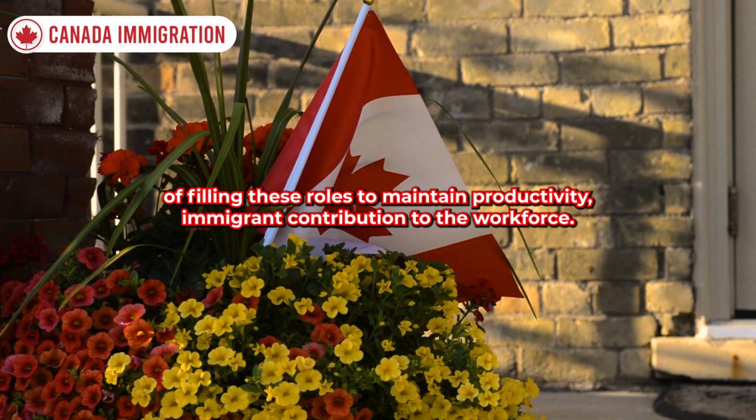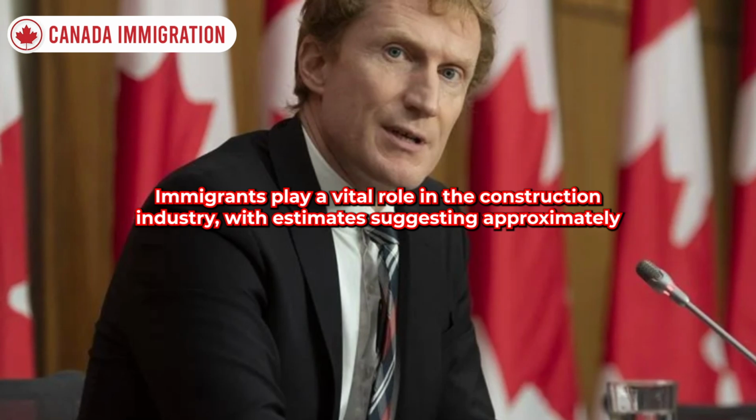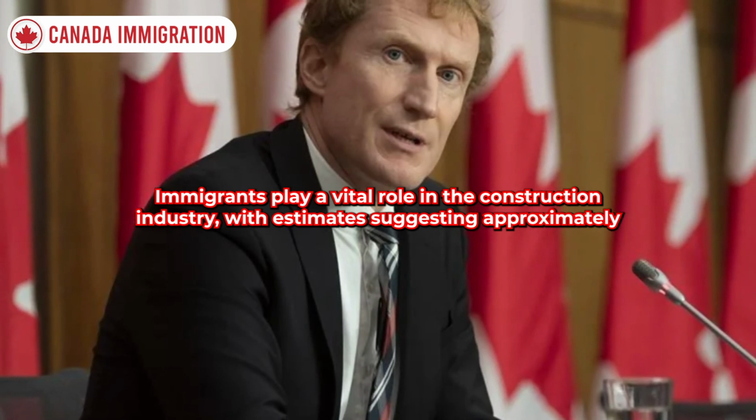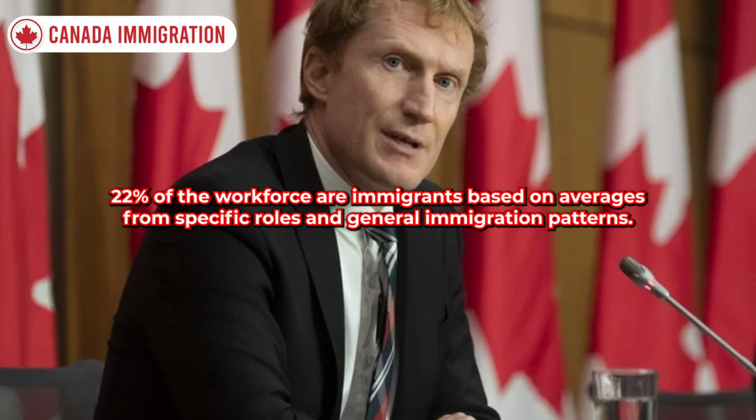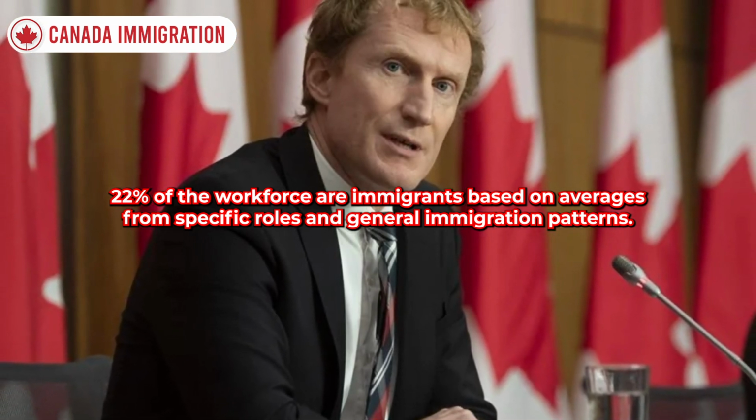Immigrant contribution to the workforce. Immigrants play a vital role in the construction industry, with estimates suggesting approximately 22% of the workforce are immigrants, based on averages from specific roles and general immigration patterns.